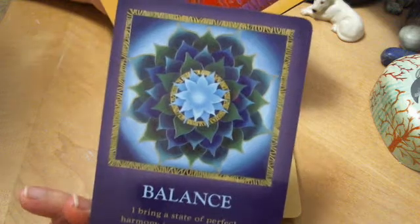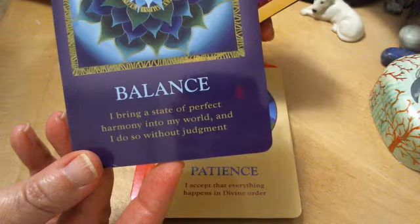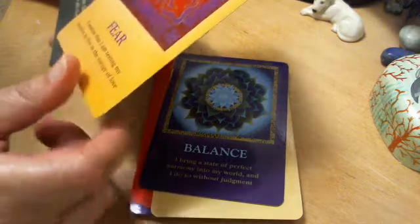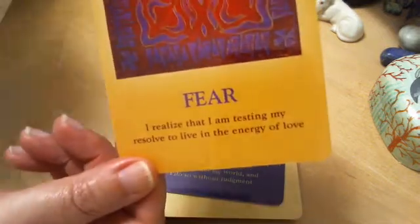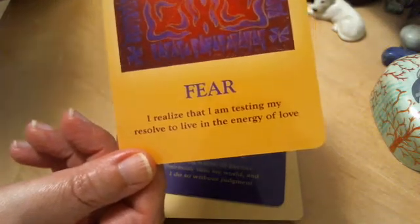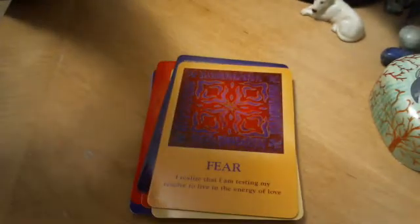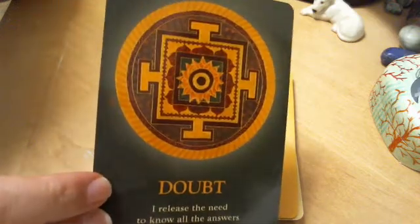Okay, balance. I bring a state of perfect harmony into my world, and I do so without judgment. Fear. It does look like anxiety. I realize that I am testing my resolve to live in the energy of love. Doubt. I release the need to know all the answers.